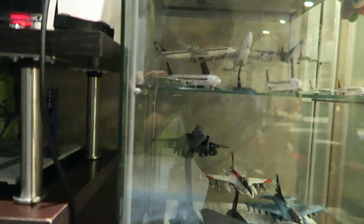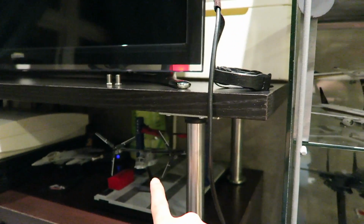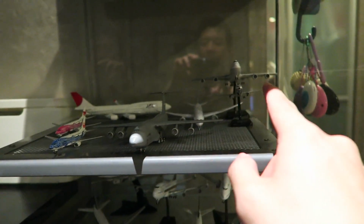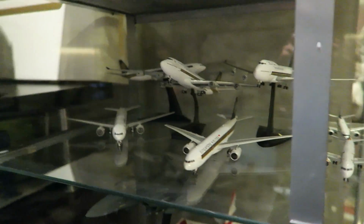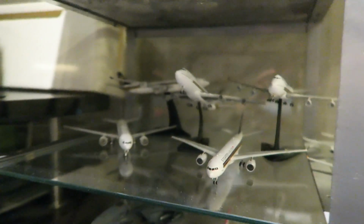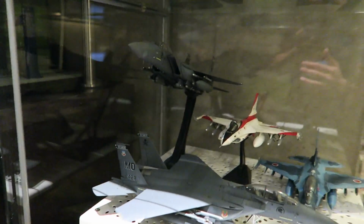Over here, we have my plane collection, so let's just check it out for a wee bit. Beside here, we've got an F-16, this stray, beside the PS3 and PS4. The Osprey. And then here, there's a C-5 Galaxy, and then behind that, it's all commercial jets. Also here, this is the SQ collection. Look at that, all the Singapore Airlines die-cast planes. Here's where the Air Force planes come into play.